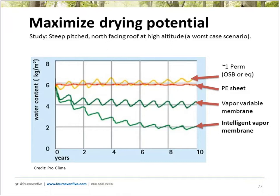The name brands of the intelligent membranes: one level of it is from CertainTeed, and then we have from Proclima, on our website, it's called Intello Plus by Proclima. So you should look at both of those, which are the leading brands.